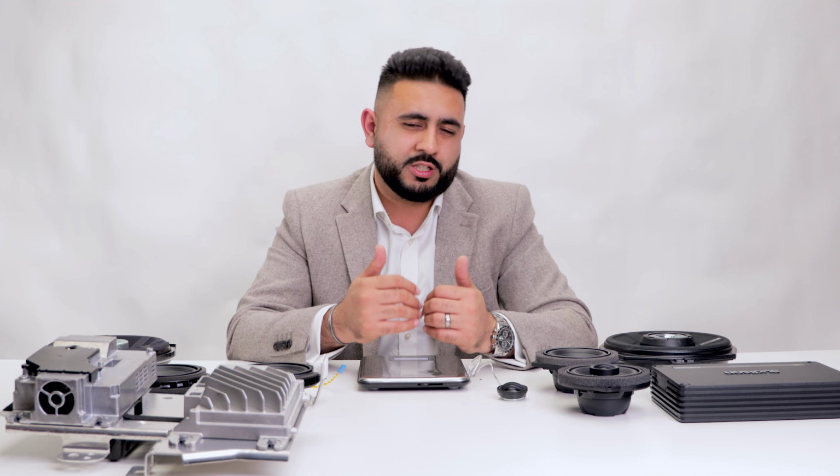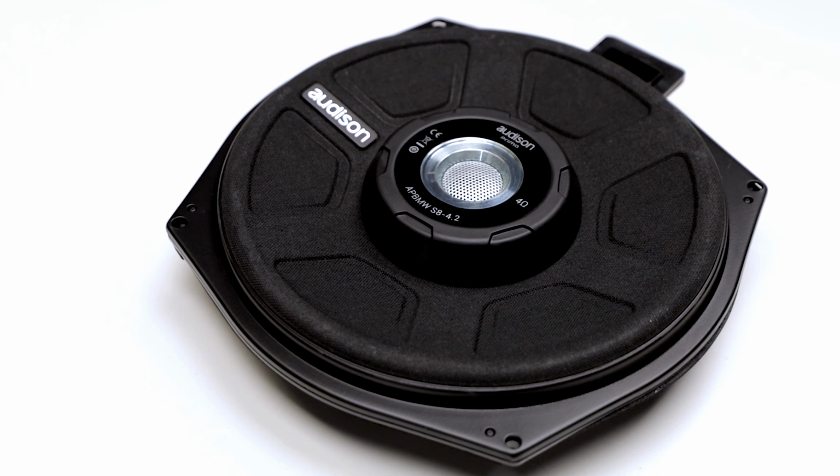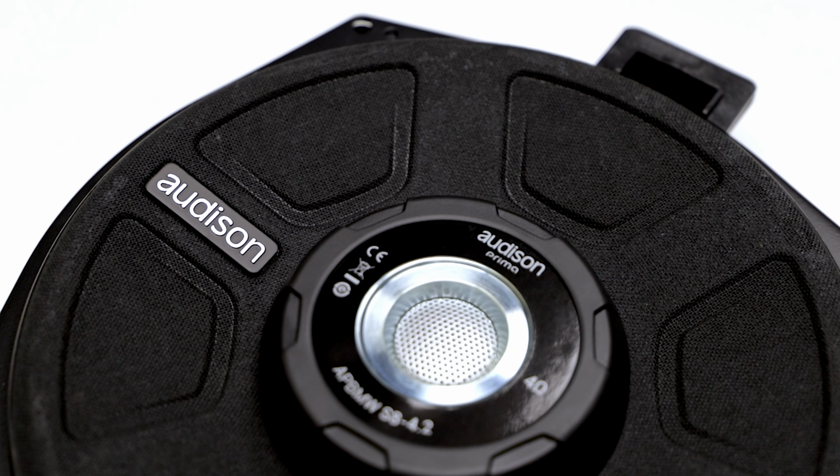I find that it doesn't make too much of a difference, but I have it as one of my packages on my website because it's brilliant for staging. So when you want to stage the system, whether you want to do little upgrades and budget it a bit at a time, it's perfect for that because you can put it in later on, amplify it, and that is where the difference is. So the amplification, once you power these Audison Prima set, oh my, they are absolutely phenomenal.